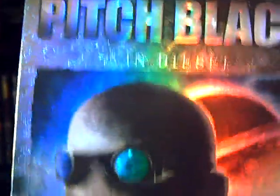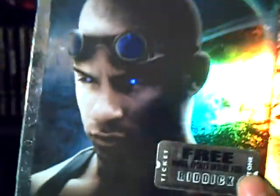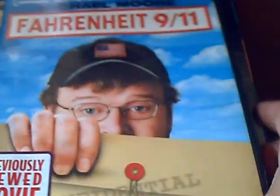The sequel, it's bigger, and they showcase Riddick more, but I think this one's the better one because you don't know what to expect from Riddick. So I would definitely recommend Pitch Black more.